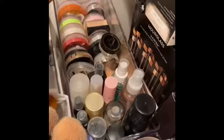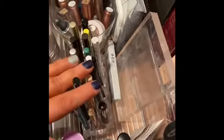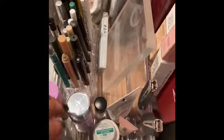So that's basically it for up here. I have a brand new Ciate one that I haven't used before. Just a bunch of powders, you know. Then up here we have the eyeliners. I don't remember if I showed you guys this or not, but I'll take it out in a minute. I'll go more in depth.